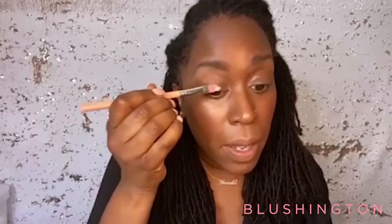So I'm going to go ahead and use the primer. All right, let me show you how to use it. I have it on my little brush. This is brush number 936. I'm going to start and apply it right in the center of my lid.